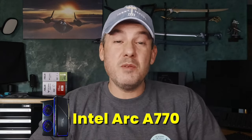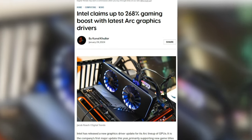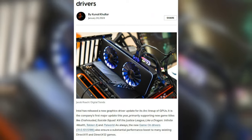When the A770 was first released, I immediately purchased the limited edition version. However, I was hesitant to use it because of the bad press surrounding their drivers. With the positive reception around the release of their latest drivers, I thought it would be a good time to finally check it out and see what it's really like to use.